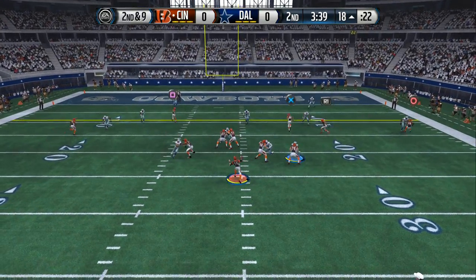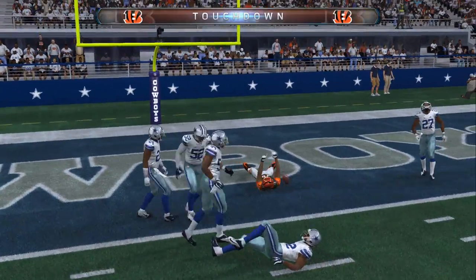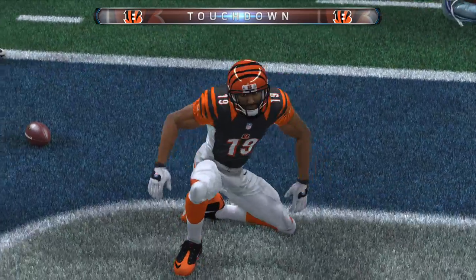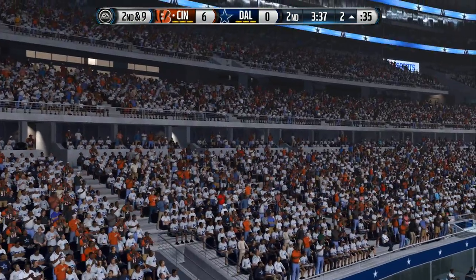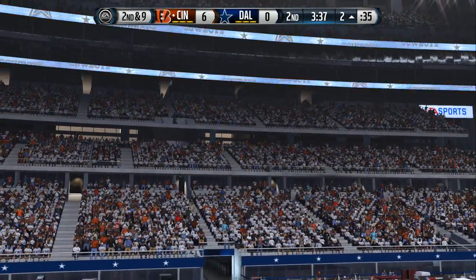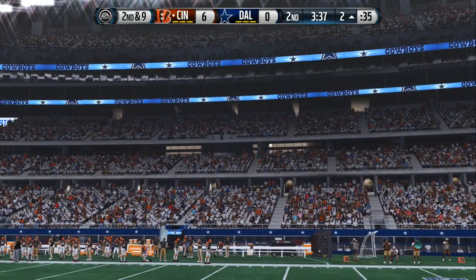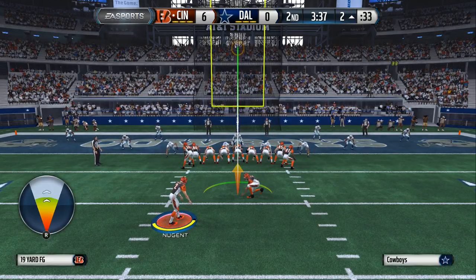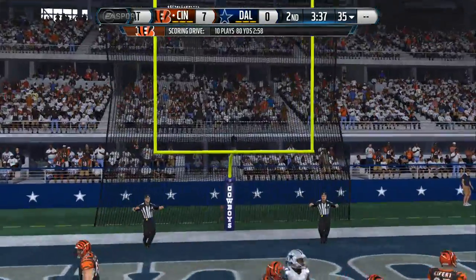Second down and 9. Touchdown, Cincinnati Bengals. A Hail Mary pass. I threw a lot of them in my career. I did not hit one. And here today, how about that? They throw the Hail Mary pass. It's completed. Terrific job by the quarterback and the receivers. The Bengals for the point after. Makes the PAT.